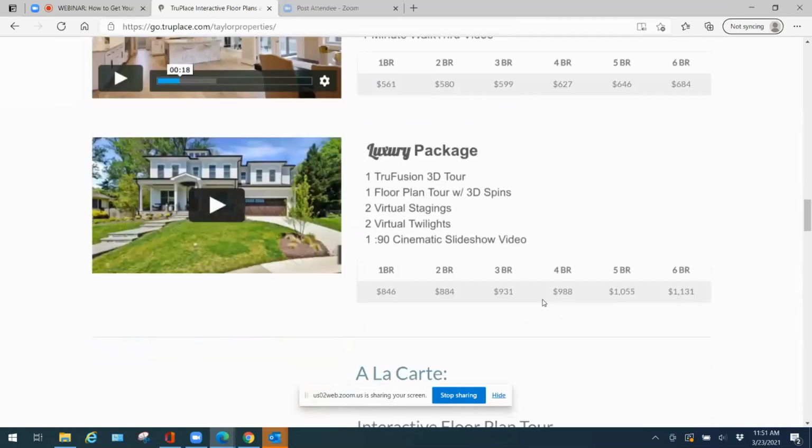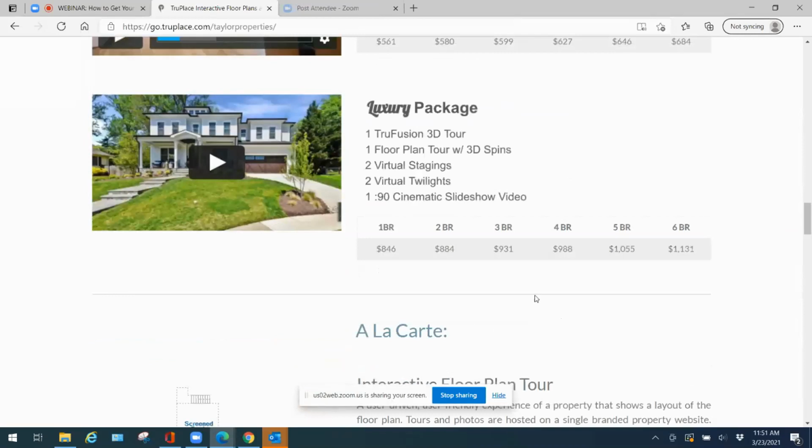And then, of course, the luxury package is gaining in popularity too. I'm sure you have found that some of your high-end properties are getting multiple offers and selling quick too. So that's excellent. Try our TruFusion 3D tour along with the floor plan tour and some 3D spins inserted, so you can reach every possible audience who might be seeking information. And then the folks who like video, if they just want to sit there and look at a short video, then we have that in there as well. 2 virtual twilights and 2 virtual staging.